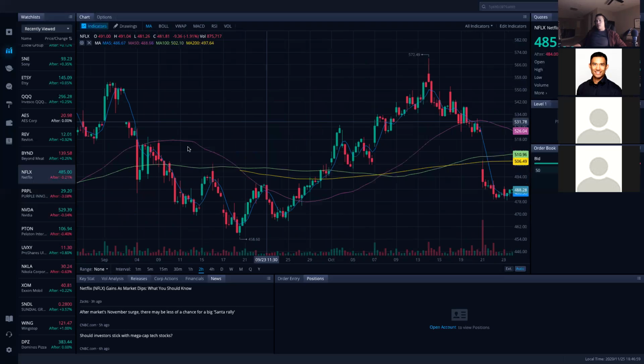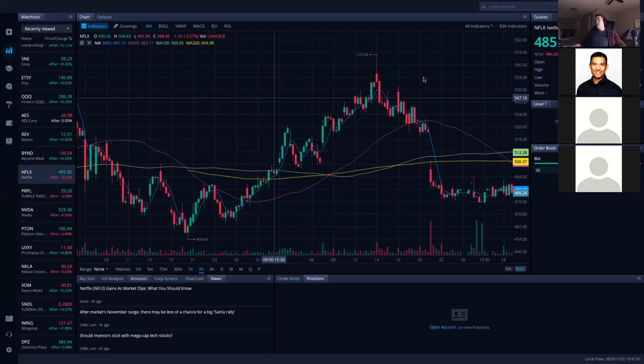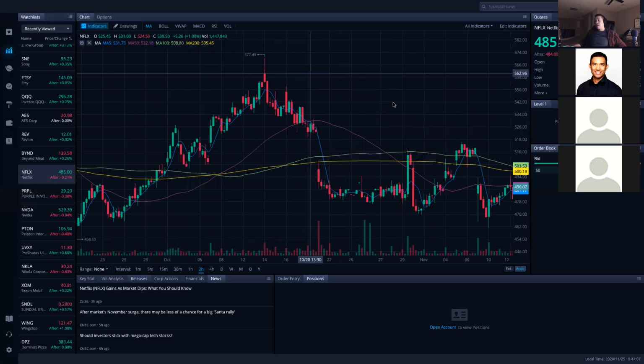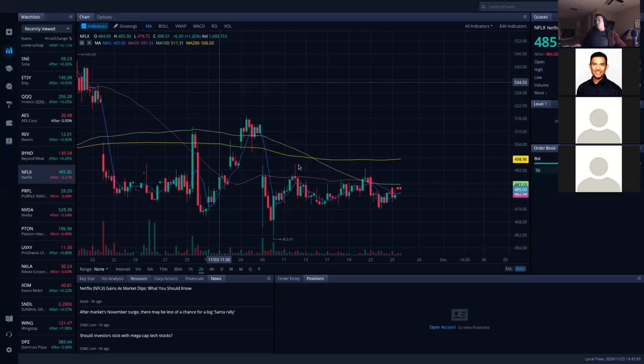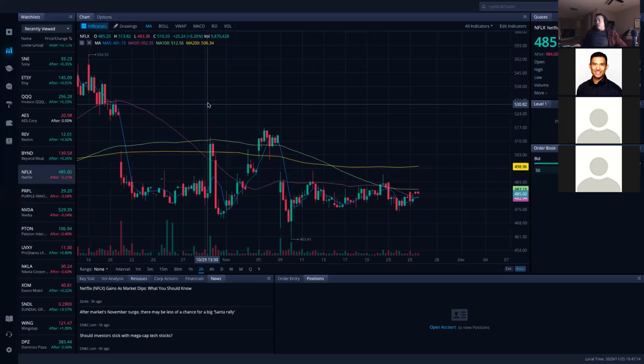As it starts breaking below these various moving averages, it tells you how much of a bearish trend, or how long it could potentially be in that bearish trend, which, as you can see, is for quite some time. So, alrighty. Any questions around these at this point?